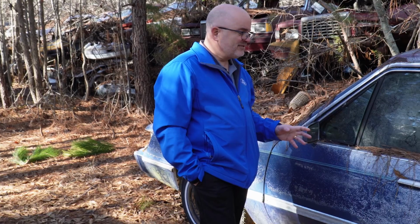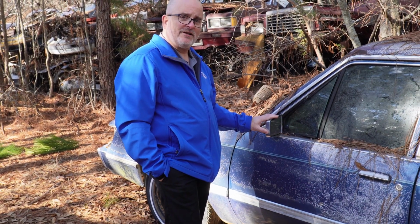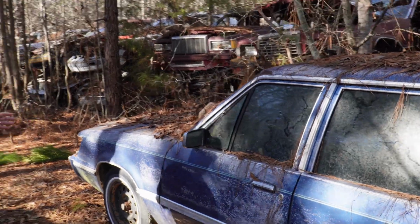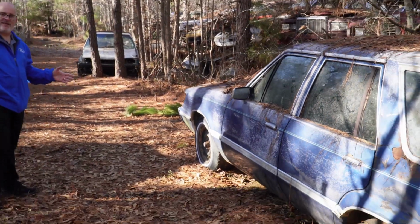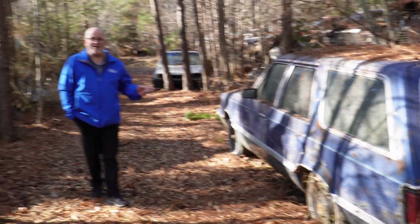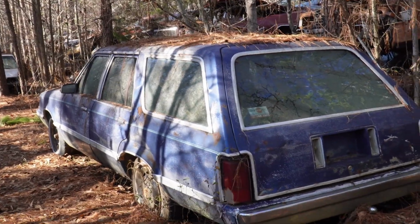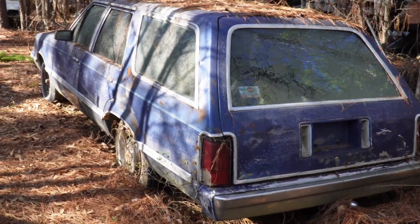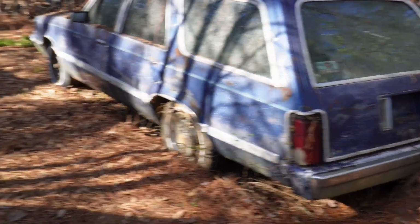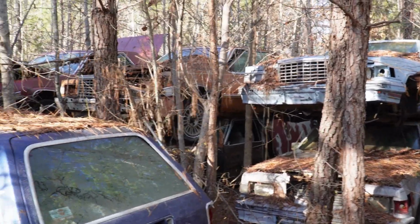So this is one of those instances where rare doesn't necessarily mean desirable. This, fine, about an 82 Mercury Marquis. The one thing it has going for it is a Fox body. It's a Fox body wagon? Fox body wagon. Huh. I mean, that's neat. In fact, from there all the way down, every one of those is a Fox body.